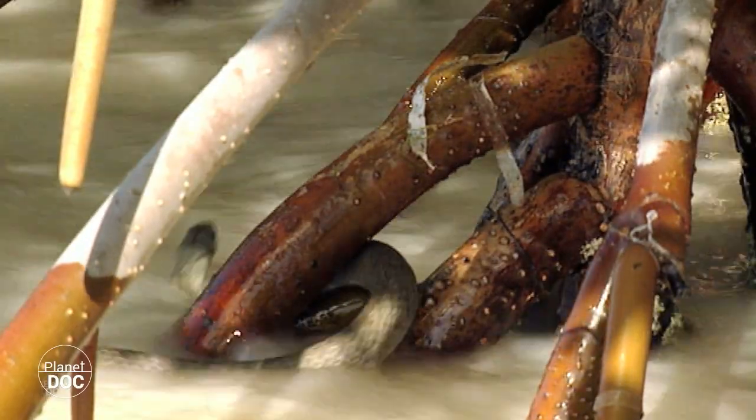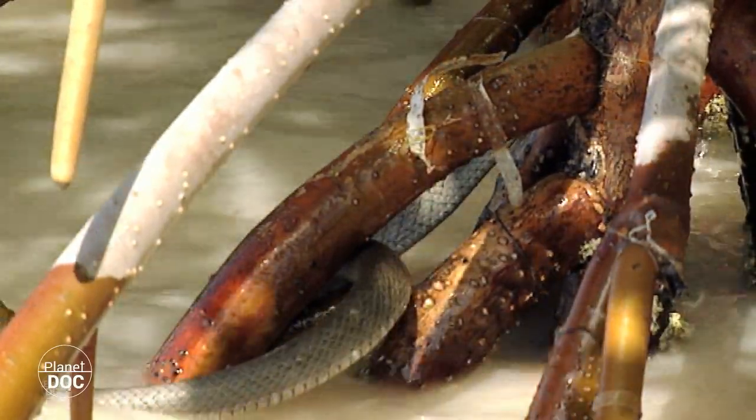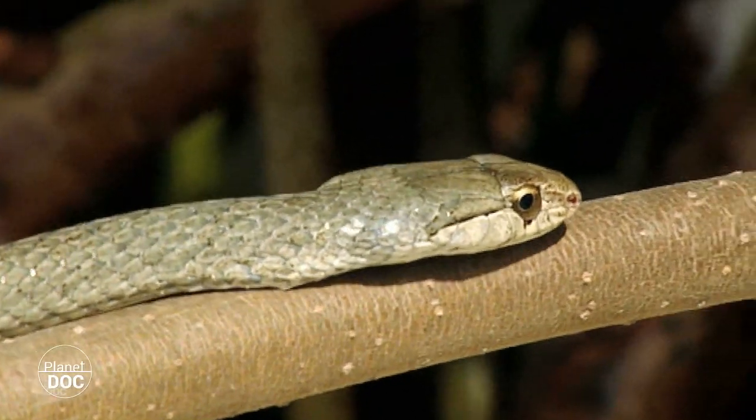A snake slithers along a mangrove limb. Is he looking for some eggs for breakfast? Or for a distracted rodent for an appetizer?